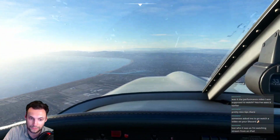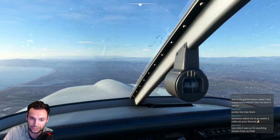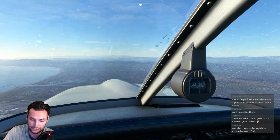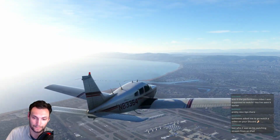Okay, cool. So we're approaching Imperial. Special flight rules traffic, Cherokee 83364, 4500 northbound, approaching Imperial Highway. Special flight rules.